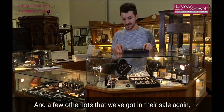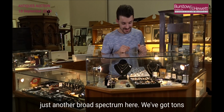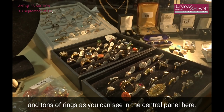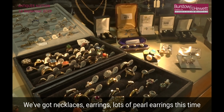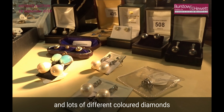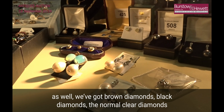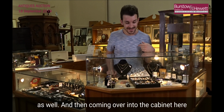And a few other lots that we've got in this sale again. Just another broad spectrum here. We've got tons and tons of rings, as you can see in the central panel here. We've got necklaces, earrings, lots of pearl earrings this time, and lots of different coloured diamonds as well. We've got brown diamonds, black diamonds, and the normal clear diamonds as well.